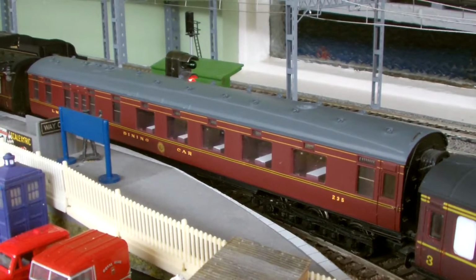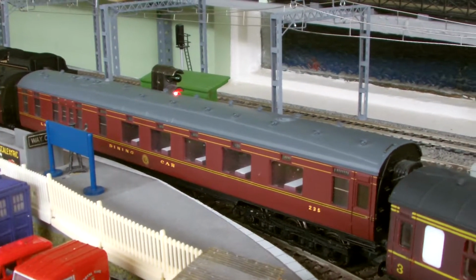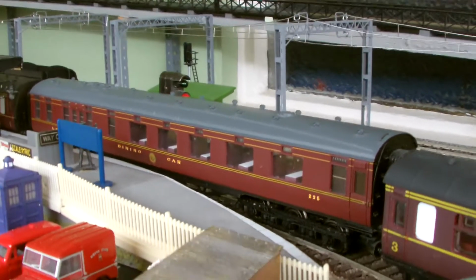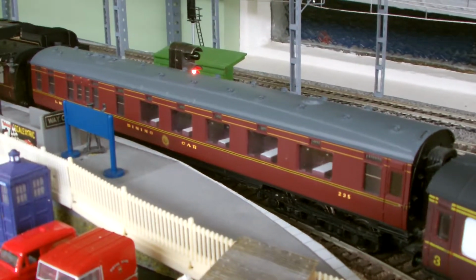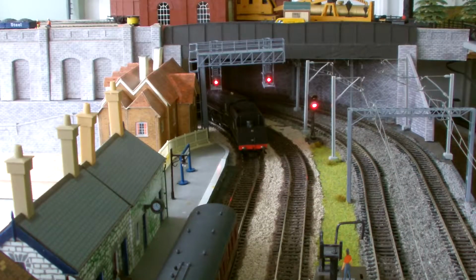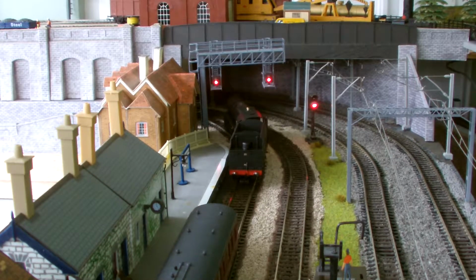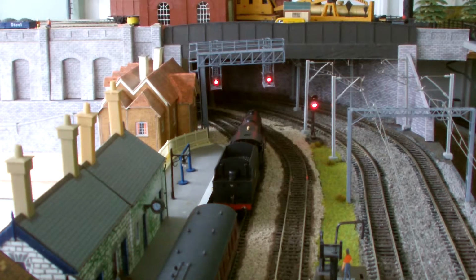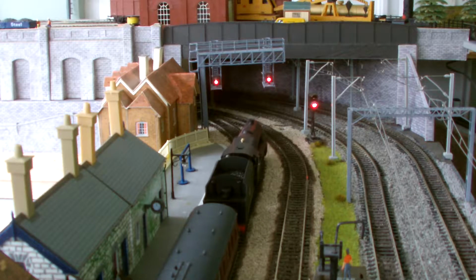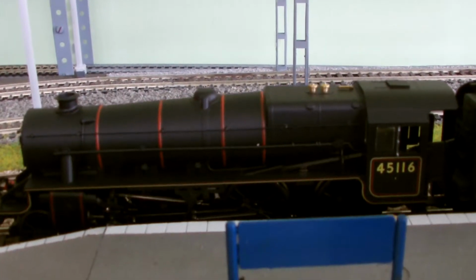Well, one coach which I'm pleased to be able to put into this train is the 12-wheeled dining car. A very nice model there. So that's going to appear in the middle of this rake. Okay, Black 5 all coupled up and ready to roll.